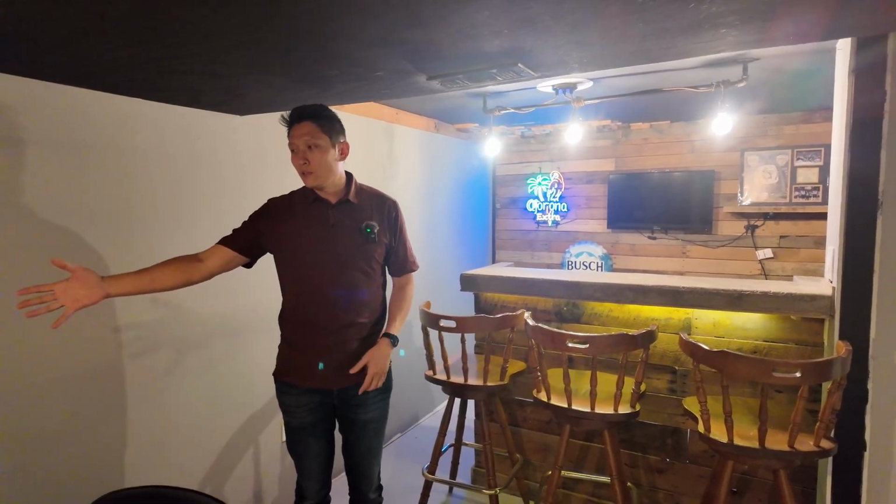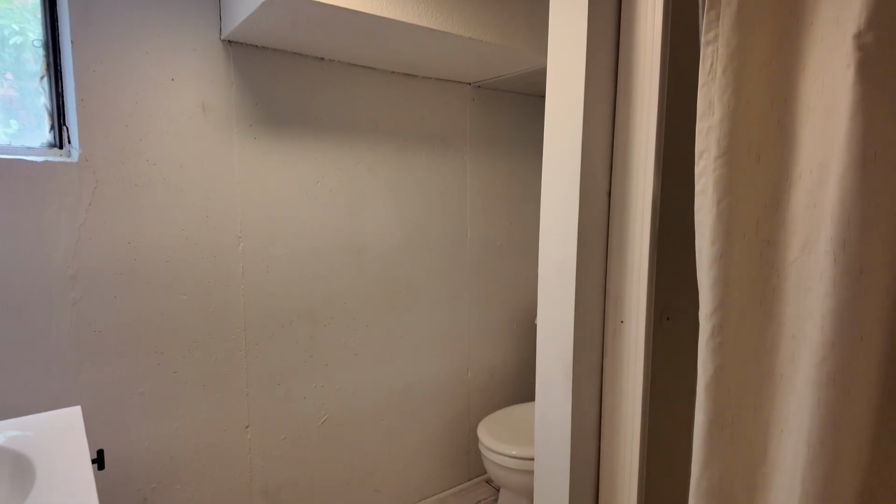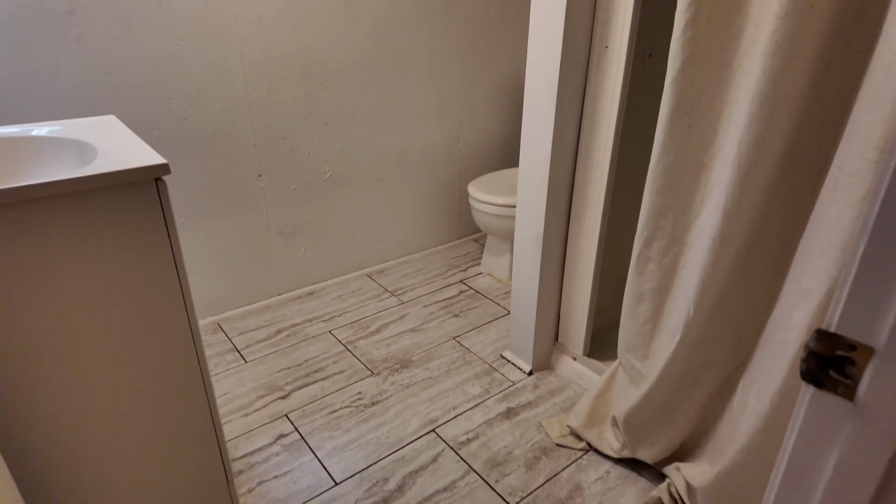There's enough space in here too. You could put a pool table. You've got this kind of cubicle seating in the corner. And then what's a nice feature is you actually have a full bathroom right off this living area.